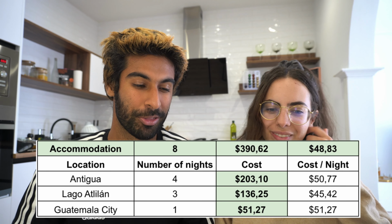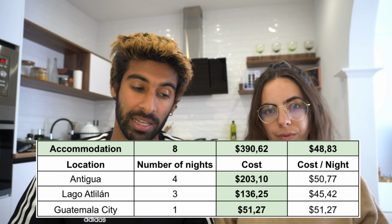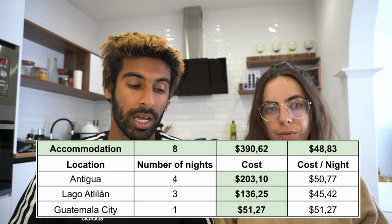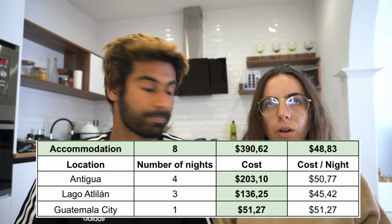Yeah, so about half of all the money we spent was towards accommodation. As you can see in the graph that we'll put right here, you'll see that we spent $390 in accommodation, and the cheapest place was Lago Atitlan at $45 a night on average, whereas Antigua and Guatemala City were quite similar at $50 to $51 a night. So overall, the cost of accommodation was pretty similar in all of the locations in the country, so you can estimate an average of $50 per night for 2 people for a private room, and these were all in fairly nice hotels. We tried to go to nicer places where possible, trying to find deals and so on.